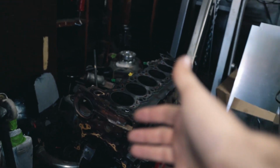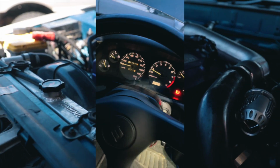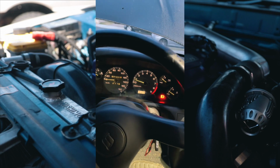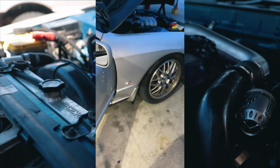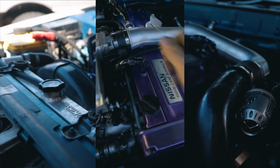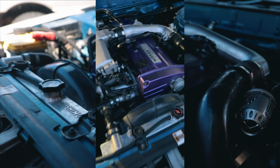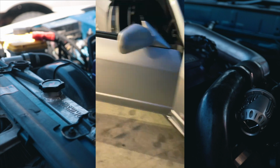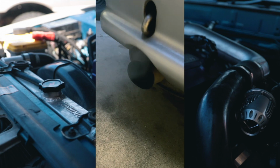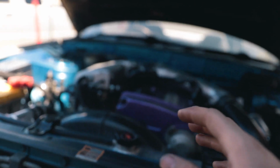So I'm actually in the process of buying parts to rebuild this motor, so those videos will come soon. So right now this motor's making this weird ticking noise. And I can't figure out what it is.